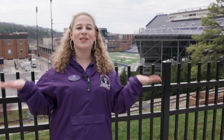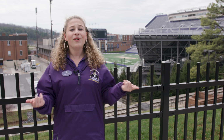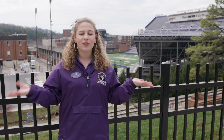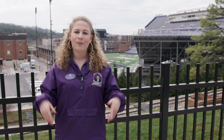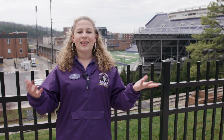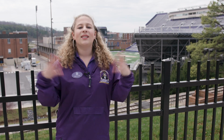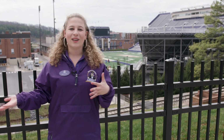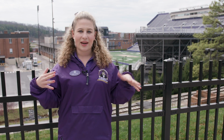If you are someone who's looking to play sports in college, but you're not looking for that D1 level, that is so okay. We have so many other levels of sports here at JMU as well. Our second level of sports below varsity D1 is our club level, where you still try out and make the team, you have practices throughout the week, and you get to go compete against other universities at still a competitive level.